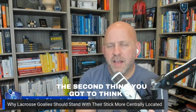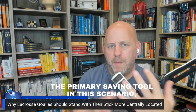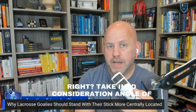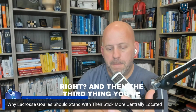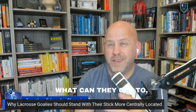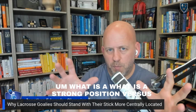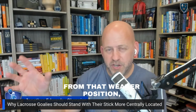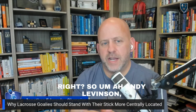The second thing you've got to think of is, is my stick the primary saving tool in this scenario, taking into consideration angle of shot and the shooter at the cage? And the third thing you've got to give thought to is the strength and mobility of your goalie. What can they get to? What can't they get to? What is a strong position versus a weak position? And if I'm asking my goalie to move from that weaker position, does that make sense? I think when you start to break it down, you realize it doesn't.